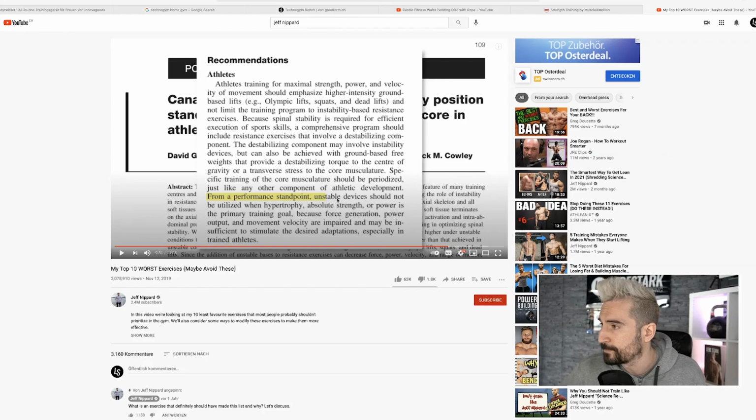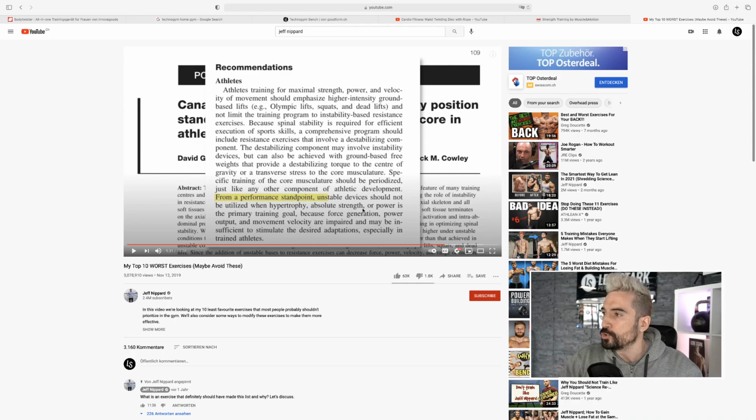From a performance standpoint, unstable devices should not be utilized when hypertrophy, absolute strength or power is the primary training goal, because force generation, like we talked about, power output and movement velocity are impaired and may be insufficient to stimulate the desired adaptation. Don't use unstable devices if you want to build muscle.